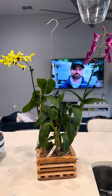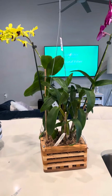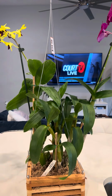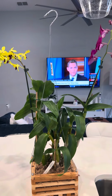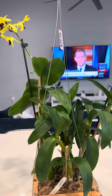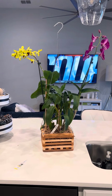So yes, for $34.98, I got this huge, because she is huge, look. She's all the way up here, right? All the way up there. You go all the way down, and down, and down, and there she is. $34.98, and there's like four orchids here. So, this is amazing. This price is amazing. So yeah, check your local Home Depots or Lowe's for orchids. You can find them there.